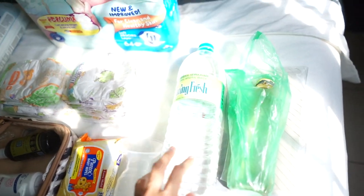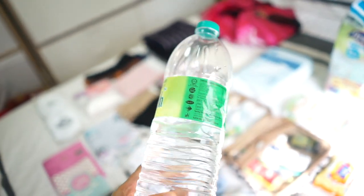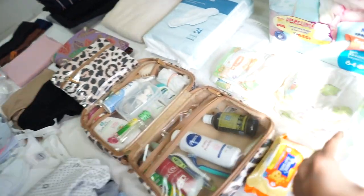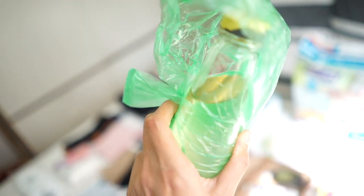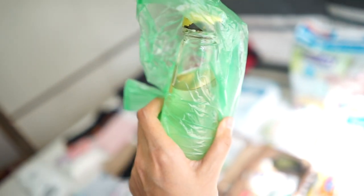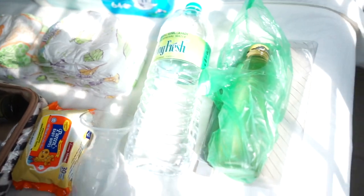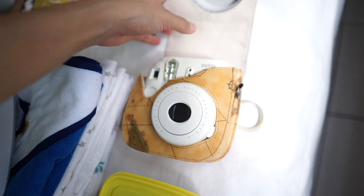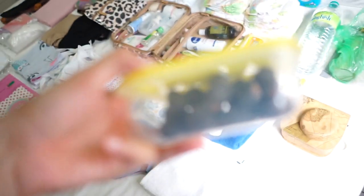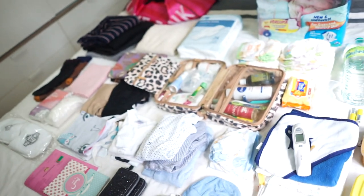My air Yassin. Ni air Yassin, satu botol. Air zam-zam pun ada, tapi tak pack lagi sebab dalam botol besar. So ni untuk memudahkan bersalin, insyaAllah. Ni air selusuh ni, minyak selusun. Dah dibaca apa semua, doa-doa. If dia ada like complication ke masa nak bersalin kan, kita minum ni. Getting ready. So I bawa spare batteries untuk my Polaroid. And for food, untuk energy, I bawa juga kurma. Ni kurma ajwa.